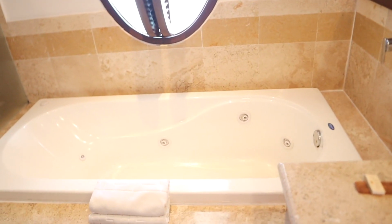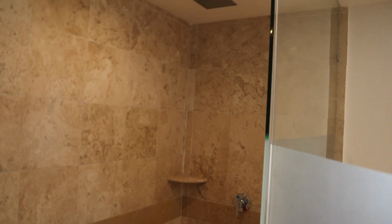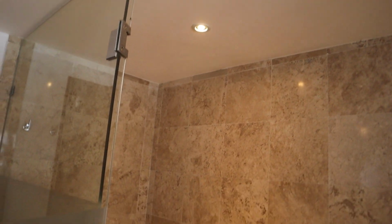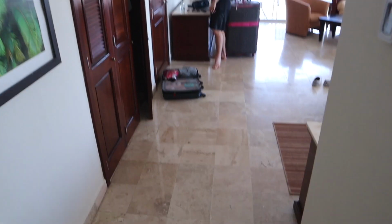You have a nice bathtub with some jets. Love how the window opens. You have a view of the pool out there. Nice shower. And the toilet is right here. All right, let's get to the good stuff.